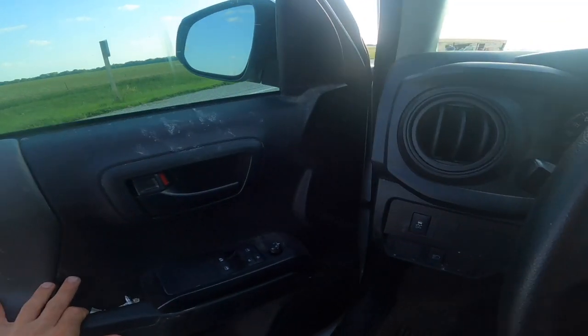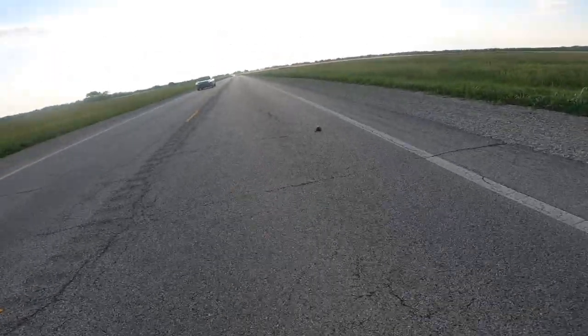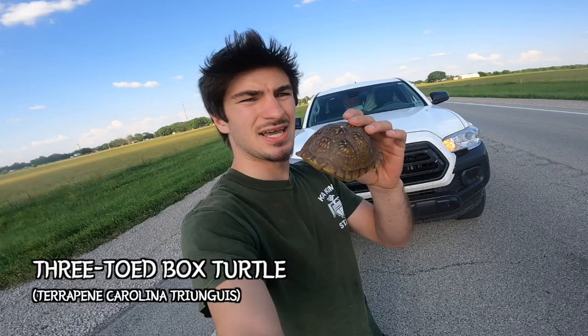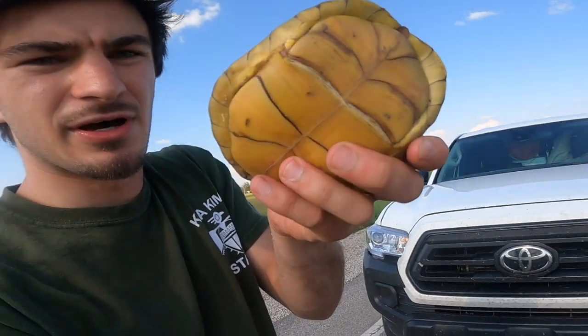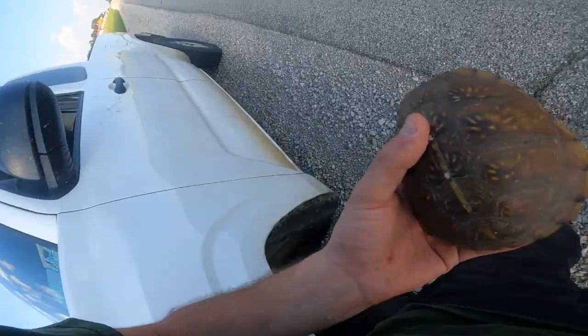Quick stop. All right, so we got a box turtle out on the road. Let's take a look at him. I don't really know what species of box turtle this is that we get out here. I'm not to where I'm headed just yet, but there are still box turtles out in this area. I think where I'm gonna end up, there's ornate box turtles. This is clearly a female. I think this is probably a female looking for somewhere to lay her eggs, but all right.